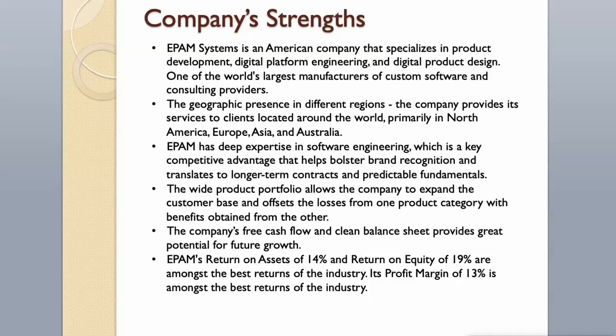EPAM has deep expertise in software engineering, which is a key competitive advantage that helps bolster brand recognition and translates to longer-term contracts and predictable fundamentals. The wide product portfolio allows the company to expand the customer base and offsets the losses from one product category with benefits obtained from the other. The company's free cash flow and clean balance sheet provide great potential for future growth. EPAM's return on assets of 14% and return on equity of 19% are amongst the best returns of the industry. Its profit margin of 13% is amongst the best returns of the industry.